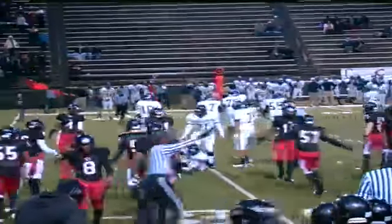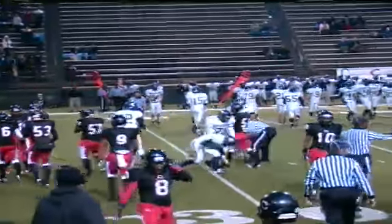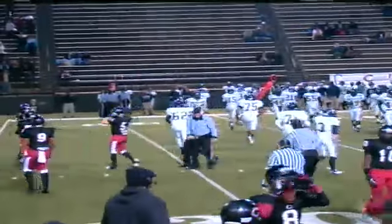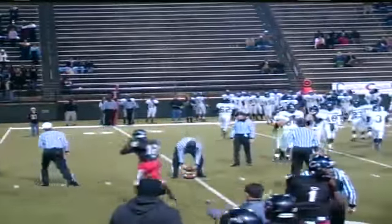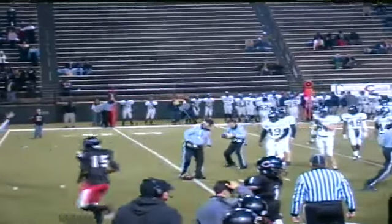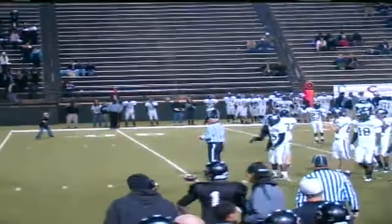Number 10, Cortez Leonard with the interception. And, guys, that was his own tip drill, too, now. Right. Great job that time by number 10 as he read the quarterback's eyes. Quarterback made a good throw. Number 10, Cortez Leonard broke on the ball, broke it up, and made the interception.